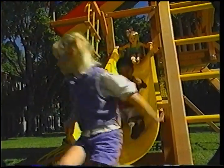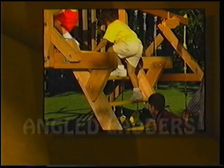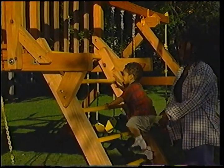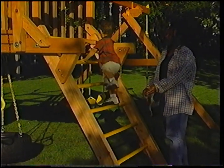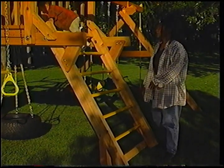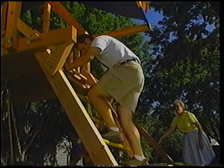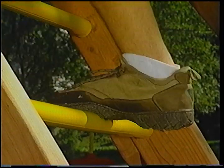With a Rainbow Play System, every detail has been considered with your child's safety and enjoyment in mind. Children find Rainbow's angled climbing ladder is much less intimidating than a vertical ladder. It makes climbing much safer and easier, especially for younger children. Should a child misdirect a step, the angled effect will catch the child and position him or her for a safe retry. The rungs are heavy, 40-gauge steel pipe with a thick vinyl coating that doesn't get hot in the summer or cold in the winter.